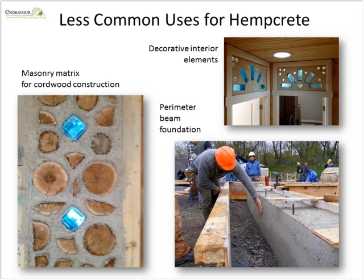Some decorative interior elements. If you get a chance to work with the material, it's got a lot of really unique properties. It's extremely sculptable. You just stick it together, and even though it's lightweight, it holds its shape incredibly well. So it allows you to do all kinds of sculptural things with it. And in one case, you can see on the bottom right there, we actually used it as a perimeter beam foundation. So that's a grade-based perimeter beam that the walls then sit on top of.